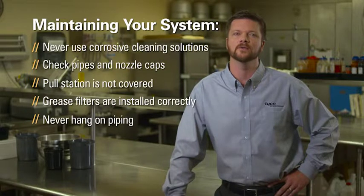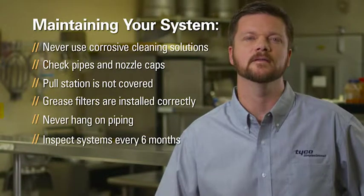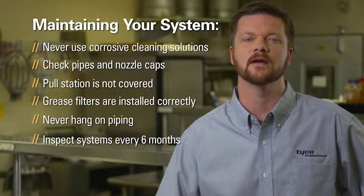Never hang on or use system piping for support. Tyco Simplex Grinnell inspects kitchen hood suppression systems every 6 months. Though tempting, you should never use any components of the system to climb on or to hang miscellaneous equipment from.